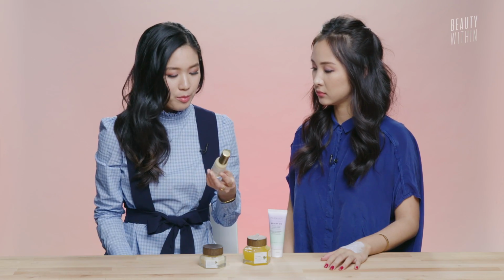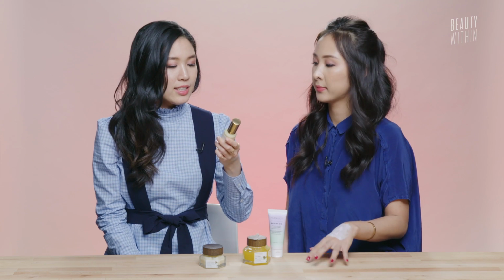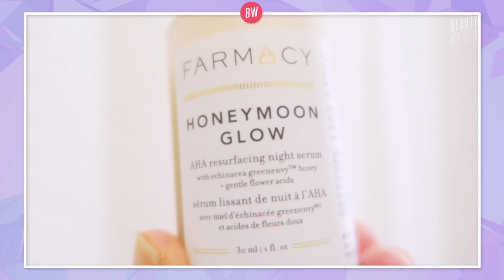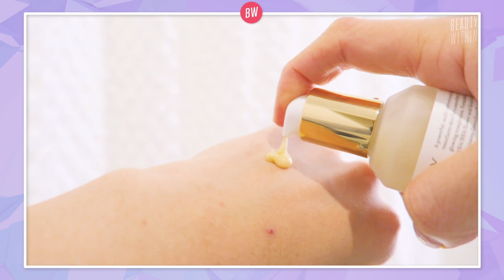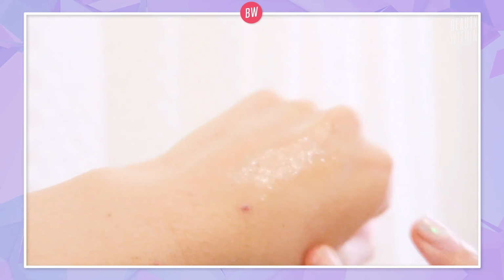See, and then there's this Honeymoon Glow Serum, which we both love. This is a super potent and powerful punch of 14% AHA and BHA for your skin. So it's really good at gently resurfacing your skin, leaving this very dewy, pretty, glowy skin.